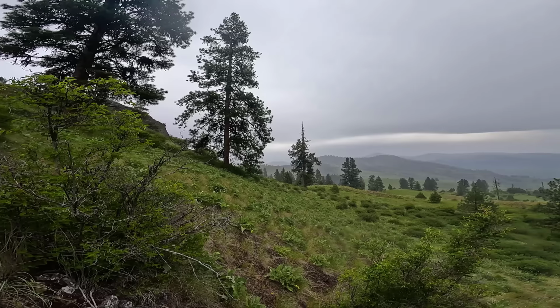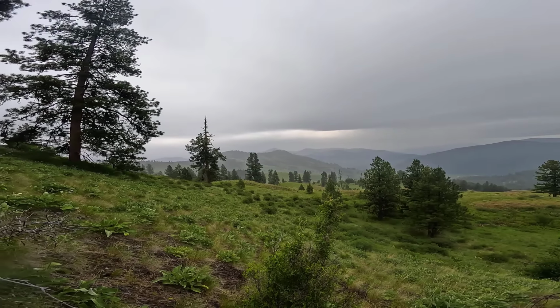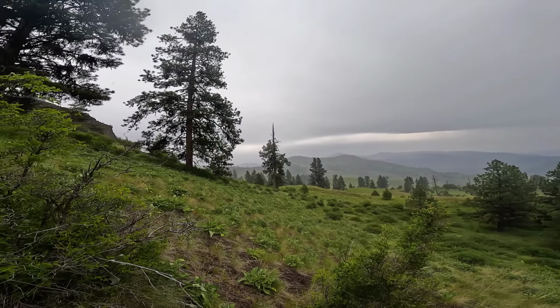We are about to get dumped on. Oh, yeah. Looking out there, it is starting to rain hard. I might want to put the jacket back on.